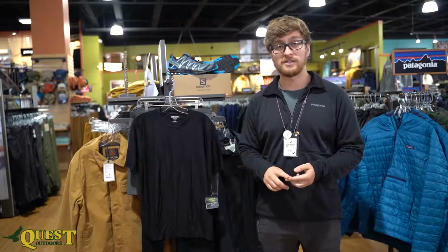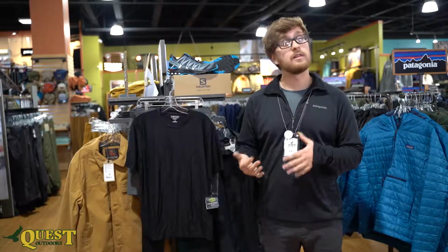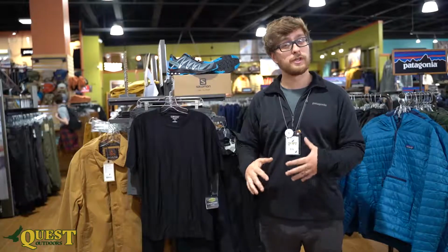For summer, when the temperatures get up there, it starts to get humid, starts to get hot, I use the same materials that I use in my winter gear, I just lost a couple of things. So I sent home my Arc'teryx jacket, didn't need that anymore. I kept my R1 just for those chillier evenings.